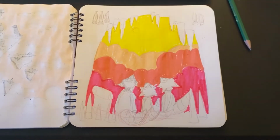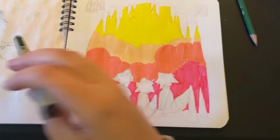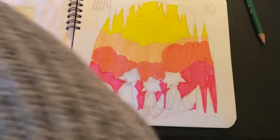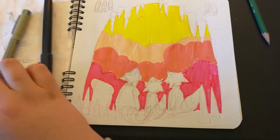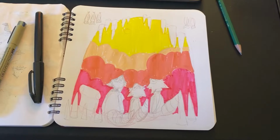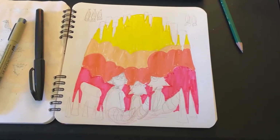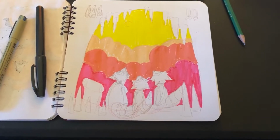Alright, my color is done. Now I'm going to take my pen, well, this one partially, and then my Pentel sign pen over the Posca because it tends to destroy it, and put some ink down, and then use my gray marker to block in some shadow and add some stars, and then I think that's it. We'll call it a day.